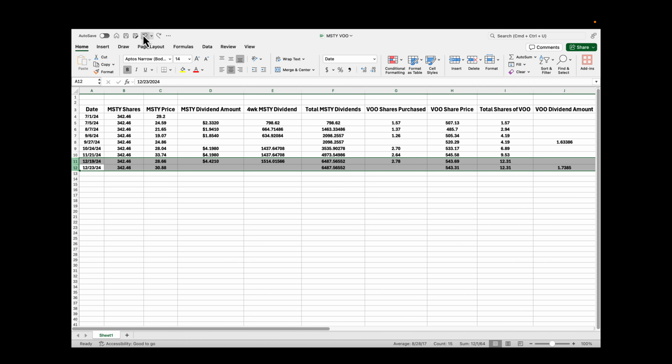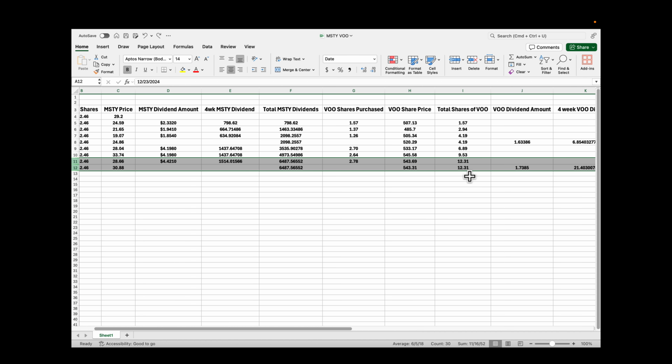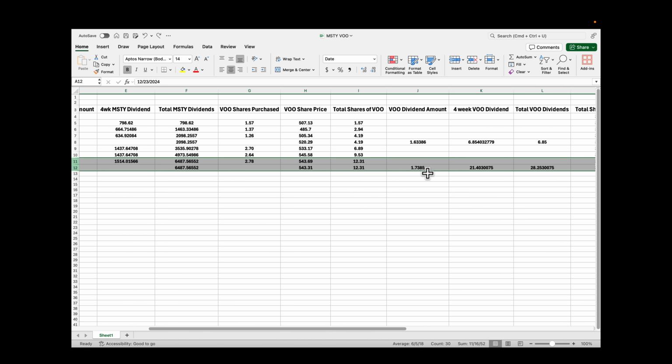October, November, and December were the banger months for MSTY. We were getting $4 yields. If you remember, that's when Bitcoin went skyrocketing, and the MSTR's IV went skyrocketing, which then gave us the huge returns for MSTY. So through those 3 months, we were able to purchase up to 12.31 shares of VOO, and its price for indexing of the S&P 500 was at $543. They also had another $1.73 dividend, so we got $21 from that.